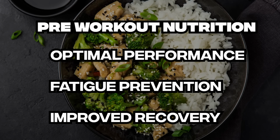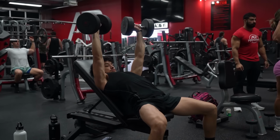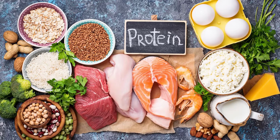Pre-workout nutrition is needed for optimal performance, fatigue prevention, and enhanced recovery, all of which will lead to more muscle growth, as well as strength, power, and endurance gains. There are 3 things that make a great pre-workout. First, it's carbohydrates. Carbs are the primary energy source for high-intensity activity, aka weightlifting. They are stored in the muscles and the liver in the form of glycogen, which serves as the main energy source for intense activity.